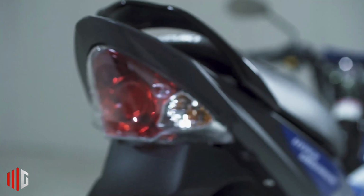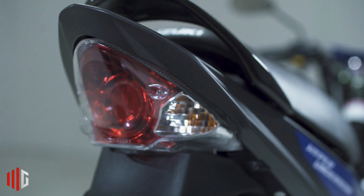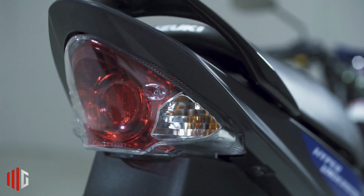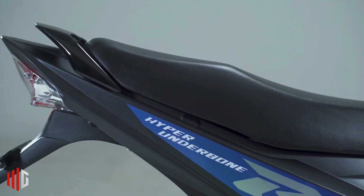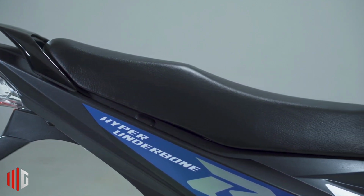Powered by Suzuki's reliable 150cc carburetor engine with double overhead camshaft, or twin-cam, 4-valve, 6-speed transmission, the Suzuki Raider R150 Carb has already captured the hearts of the Filipinos.